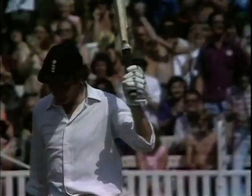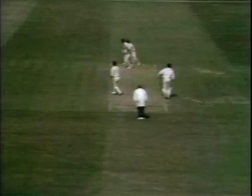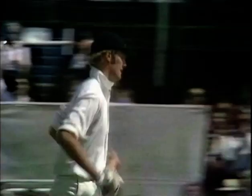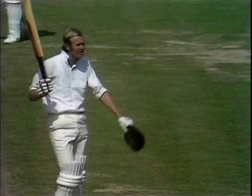And this is the first 100 by an England captain since Tony Lewis scored 100 against India in Kanpur a couple of years ago. That's it. Angle back, pushed away to third man. All he wants is one, because that one takes him through to another 100.